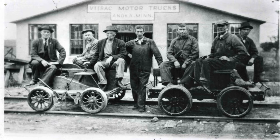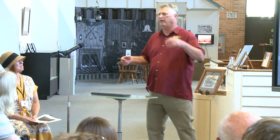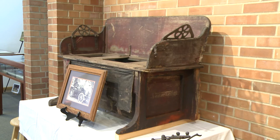That moment in time, because the railroad tracks are right there, and then the foundry is right behind it. It's amazing. So Steve and I, when we talk about VEERAC, we find out something. I usually find out something that I didn't know. And today I found out something I didn't know about the chair that's over there, so make sure you get a chance to look at that, which is fascinating.